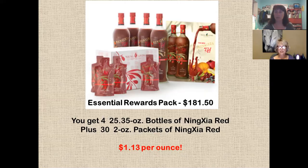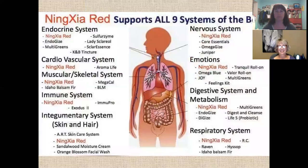And the other thing about this is it's only available in the Essential Rewards. It's also available as a starter kit, which would come with extra stuff. But the only way you can buy it at this price is on the Essential Rewards. Right. And if you're looking at it from the rewards, well, we'll talk about that later, but you get a lot of rewards off of this kit.